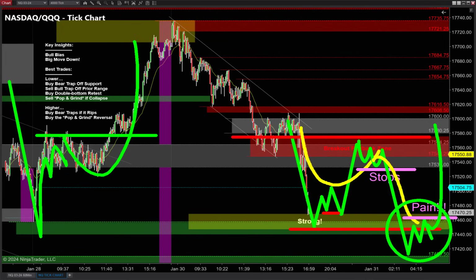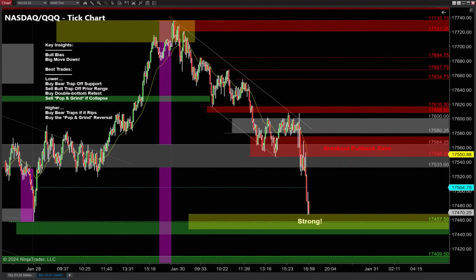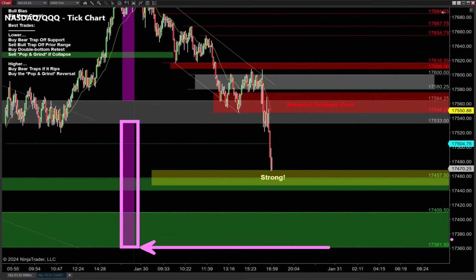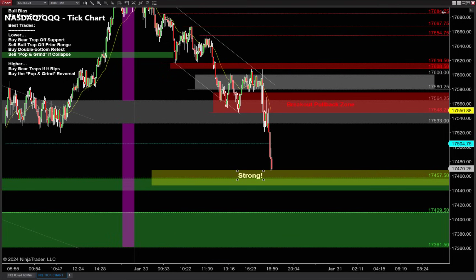So it's the same game plan as we had on the S&P. And again, I mentioned that pendulum swing down here. That's kind of where it is, 17,361, if we continue to grind.